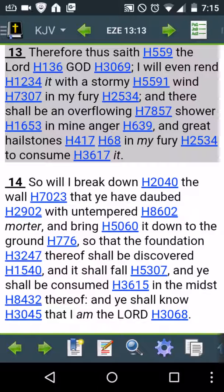"I will even rend it with a stormy wind, and my fury, that there shall be an overflowing shower." Like the Dabu 7 said, the water is at the peak of the base of Florida, man. It's gonna overflow. It's gonna take over Florida, man. All right, and that's the scripture.